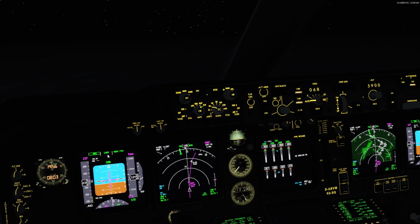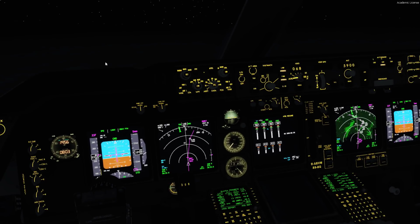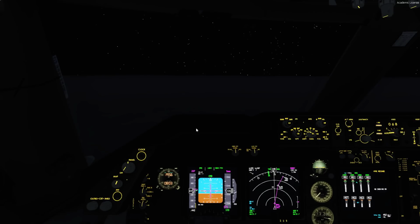You see the aircraft come out of hold, so it's going to come to the speed now. That's fine. You can see it's actually quite foggy. There are some lights down there. You see the terrible quality of clouds.